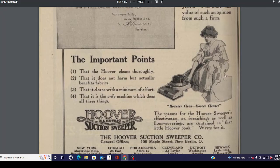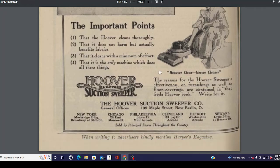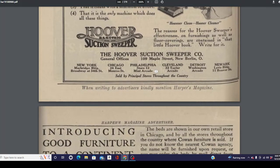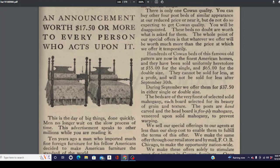They had vacuums in 1910. Holy shiz. The Hoover Suction Sweeper Company. Wow, that's actually really interesting. They must have had a lot of money. Introducing good furniture to a continent. An announcement worth $17.50 or more to every person who acts upon it. During September, we offer them for $37.50, and wow, that was a lot of money for a bed.